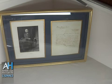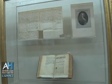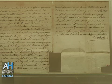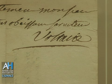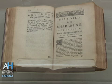1825. The oldest document that we have in the collection is this full letter that was written by Voltaire. Voltaire was a French philosopher. He is known as the father of the Enlightenment. This letter was written in 1732. And the letter is thanking the author for his criticism or his review of the book of history, the history of Charles the 12th.